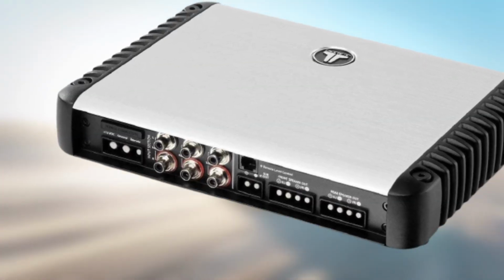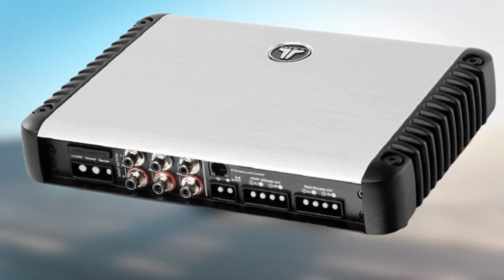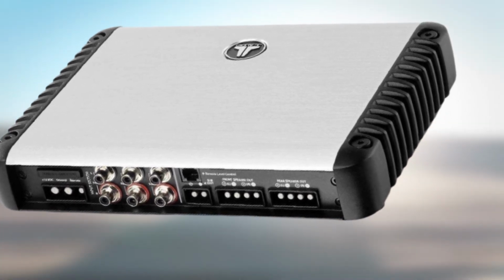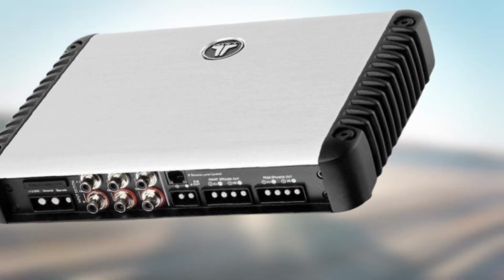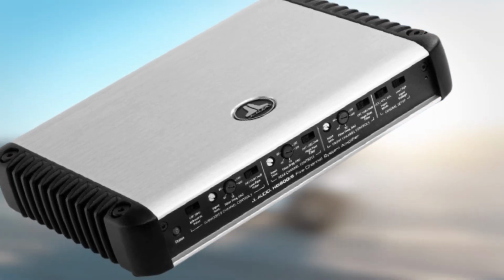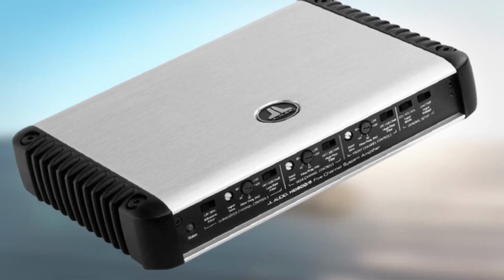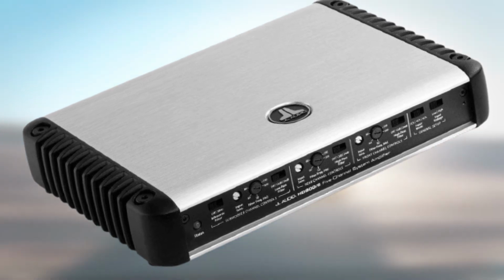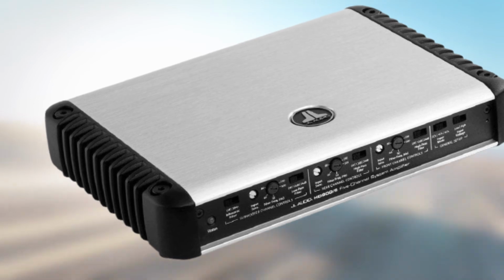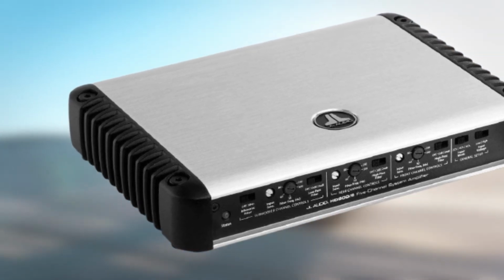Bridging the outputs nets 150 watts RMS through 2 channels from 3 to 6 ohms, and the subwoofer channel remains unchanged in output. The HD 900/5 is packed full of JL Audio's best technologies, from high and low pass filters that you can adjust to eliminate the frequencies that your speakers cannot work with, preserving sound quality. The differential balanced inputs separate the audio signal cables from the chassis ground, so your speakers are not muddled with background noise. Though the price may seem steep, this is easily one of the better amplifiers if you can spring for the price tag.